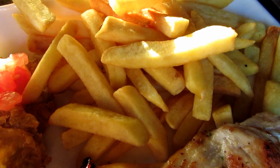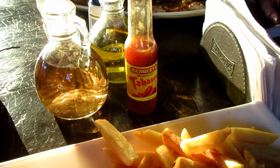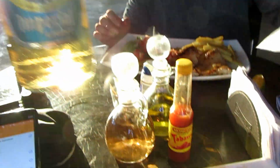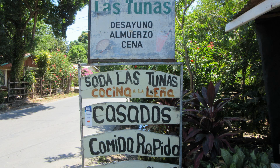Oh, red. And of course, my favorite, papas, or we call it in the States, french fries. Yeah, and we have the Tabasco sauce to top it all off. Yeah, Costa Rica. Another round of beer? Yeah. All right. Definitely. And then we got the chef right there. It's chef. Comes out to make sure the food is good. Yes, hermano. Perfect, thank you. Hermanito.